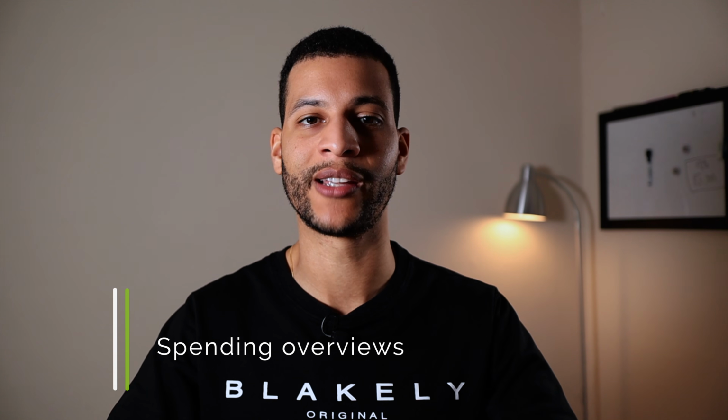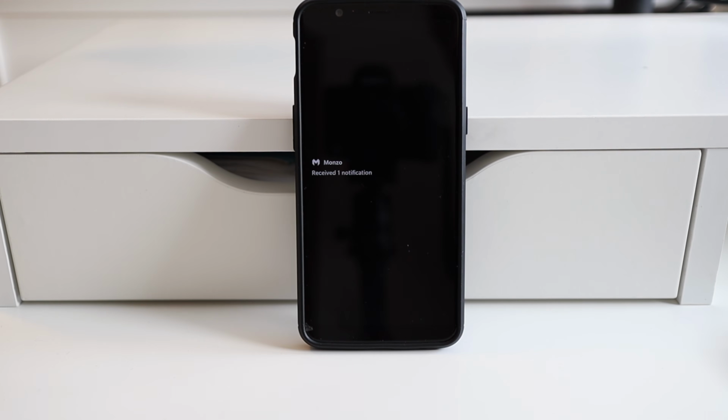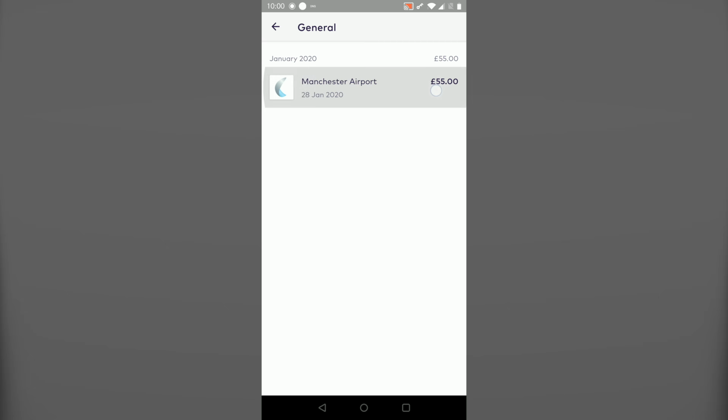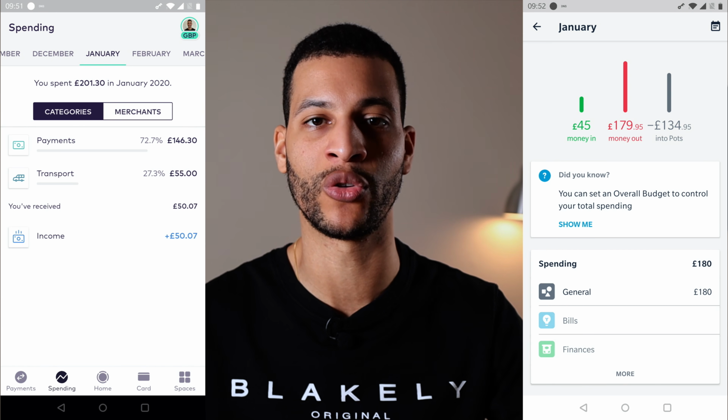Next, let's look at spending overviews. This category relates to all features that show you information about your spending. Both apps give you instant pop-up notifications every time you spend or receive money. They both allow you to categorize your spending and add labels such as groceries or entertainment. And they both show you nice, clear overviews of how much you've spent each month.